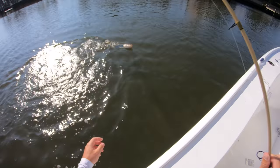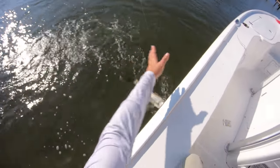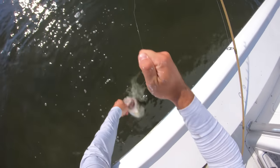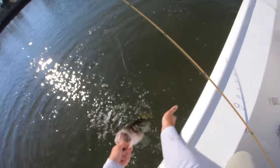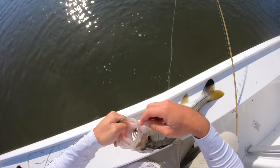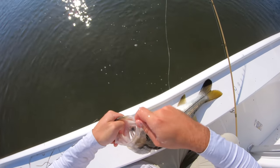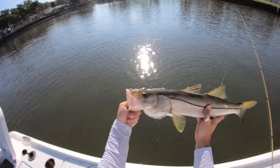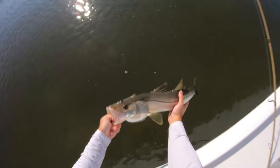This is the biggest one today so far, probably. Right there. Oh yeah, definitely the biggest one today. Probably 26 inches if I had to guess. Get the hook out of him. Beautiful fish right there. I wish I got the bigger one to eat, but I'll take this guy. Get a quick release on him.